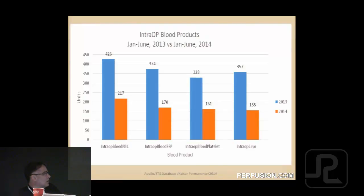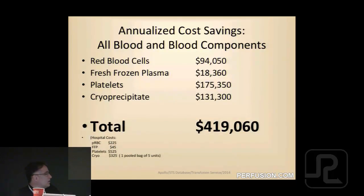Here's an annualized cost savings. This is based on what the hospital pays for each component. This doesn't take into account personnel costs, etc. So what I did was I calculated how much we used in 2013 versus 2014, and this is what we came up with. So you can see this is very convincing.